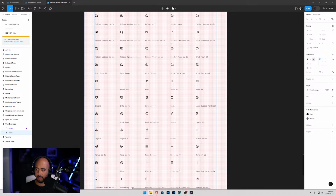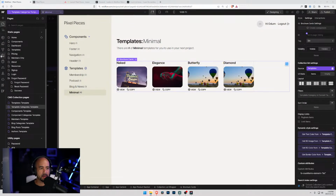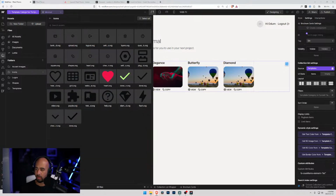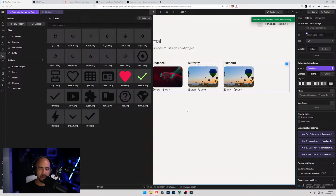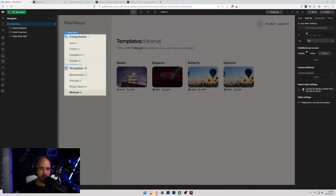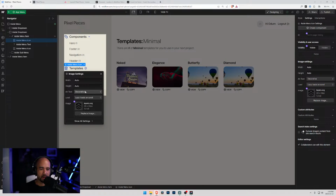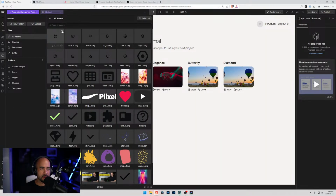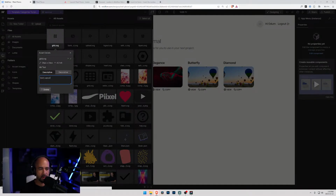And I also want to go to, I think it's in my desktop icons. There you go. Okay, let's go here. Let's go into our icons. Throw the grid in there. And then if we go into templates, because this is more like a layout thing. Replace with the grid. Grid layout.